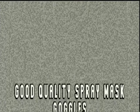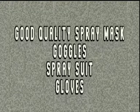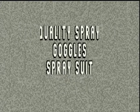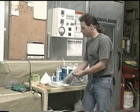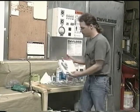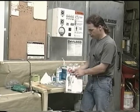Here are some of the things that you'll need. A good quality spray mask that is rated for paint vapor, some sort of eyewear or goggles, a spray suit, gloves, and possibly a head sock if your suit doesn't cover your head. Surgical gloves are cheap, easy to work in, and give you good protection from paint and reducers. And throughout this tape, we'll be showing you how to use the safety equipment and reminding you to use it. I can't stress how important it is to be protected. Okay, lecture's over.